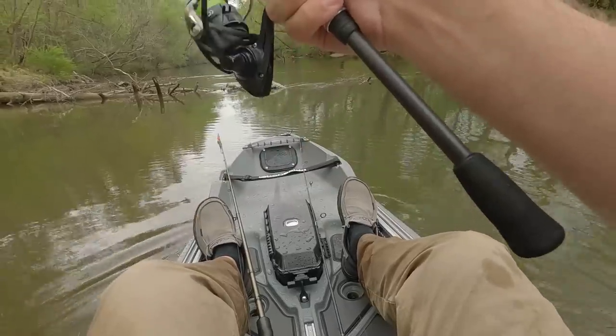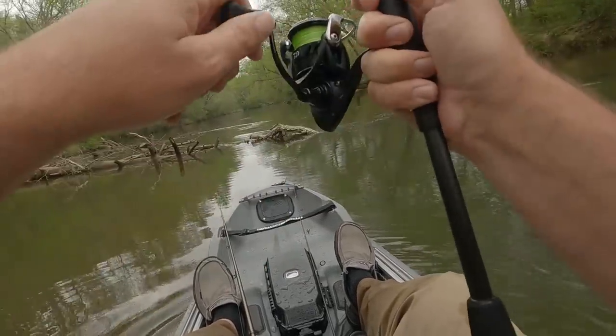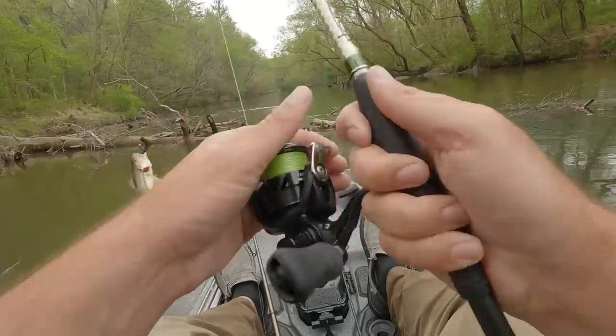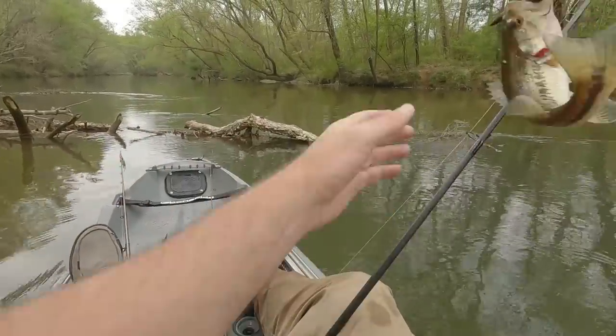Yeah, he was in there. Yes, sir. Oh, I got wrapped around a log. There he is. What? Oh yeah, there he is. Another squeaker. Yeah. The spinnerbait was a little too big for him. Had to follow up with a humdinger.